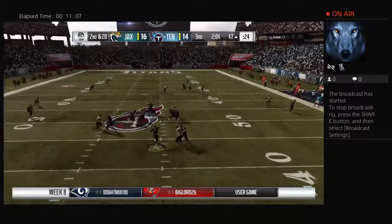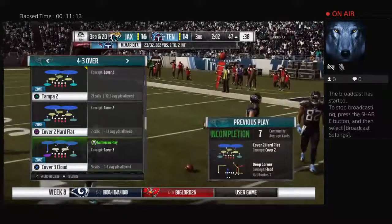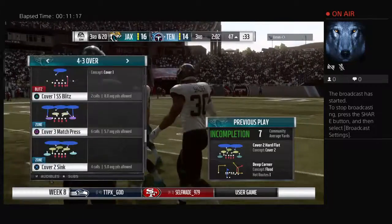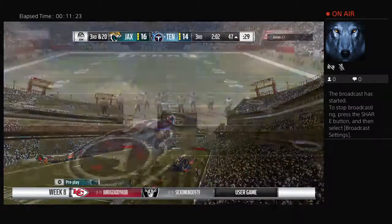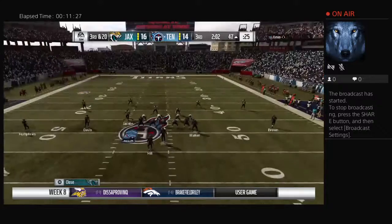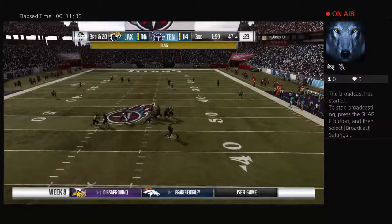Throwing is Mariota. And incomplete there. A nice hit. Jars the ball free and brings up 3rd down. We have not seen a whole lot of wide open receivers. Everything seemingly has been contested. And that's another nice job there to force an incompletion. They've been very cohesive, knowing each other's moves all game long, and they've been on the spot just about every time. And they've held them in check on the scoreboard.